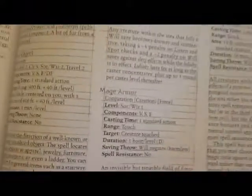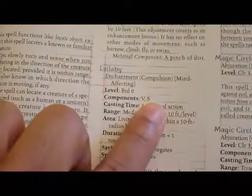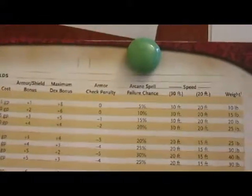What about Lullaby? All right, switch that over here. Yes, Lullaby does have one. I'm on page 249, back in the center. And components is verbal and somatic. Anytime you have somatic, you have arcane spell failure chance. So now you wear leather armor, and we go back here to 123. That one there, arcane spell failure chance for leather is 10%. So now you have to make a check. Let's go here. Casting a spell in armor.